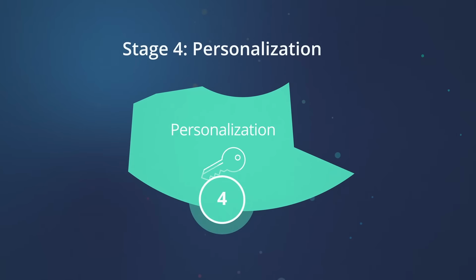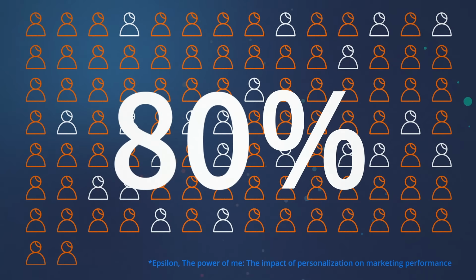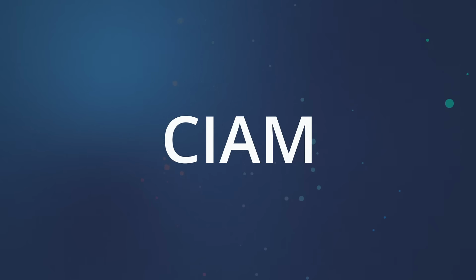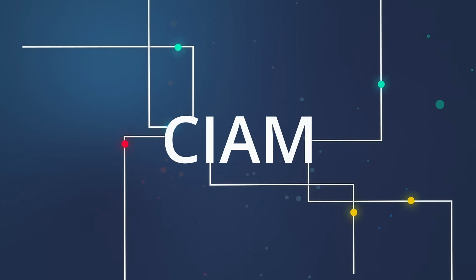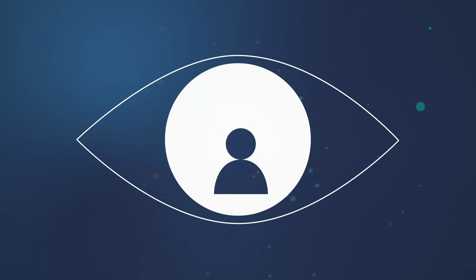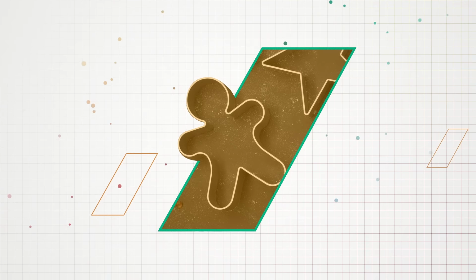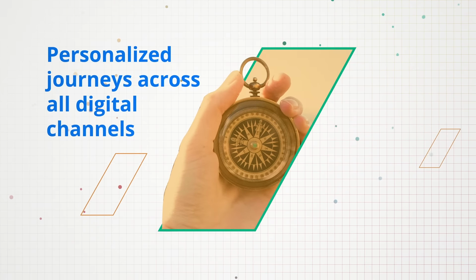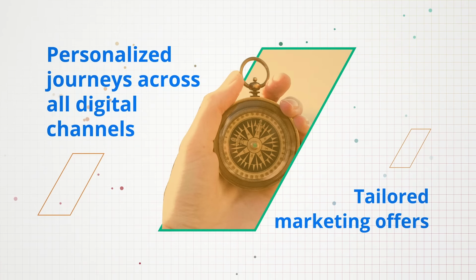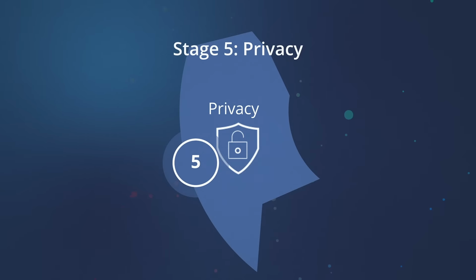The fourth stage is personalization. Did you know that 80% of shoppers are more likely to buy from a company that offers personalized experiences? ForgeRock's CIAM solution integrates across your organization to provide you with a single view of your customers. It also offers comprehensive lifecycle management capabilities. You'll go from cookie cutter to personalized journeys across all digital channels with ease, and your customers will appreciate offers tailored just for them. The fifth stage in the customer journey is privacy.